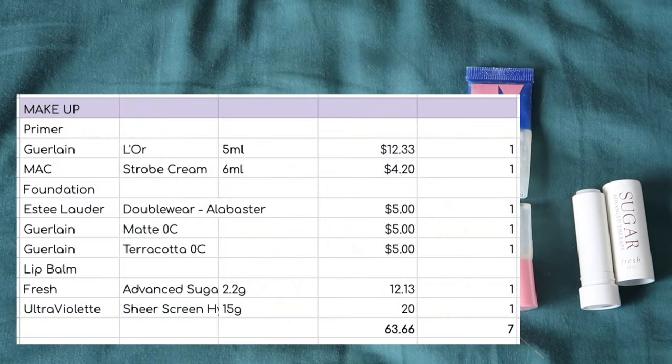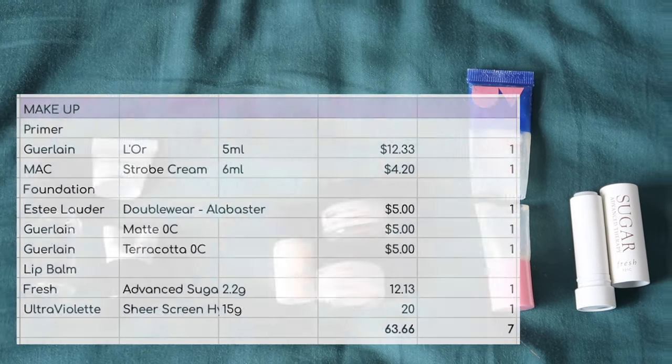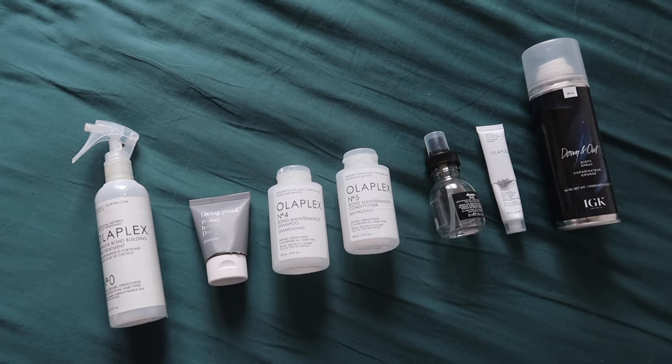7 makeup products used up, and they were worth a total of $63.66. Coming on to hair care, I finished 7 items worth a total of $134.